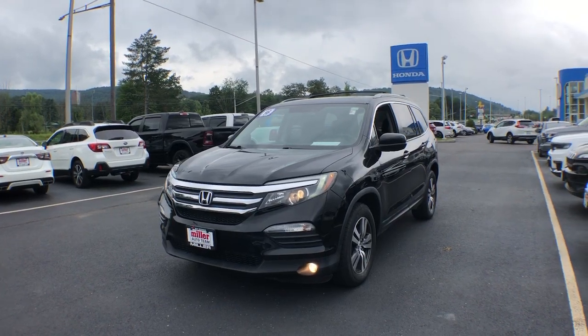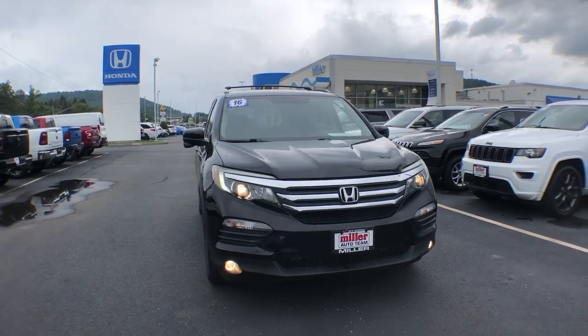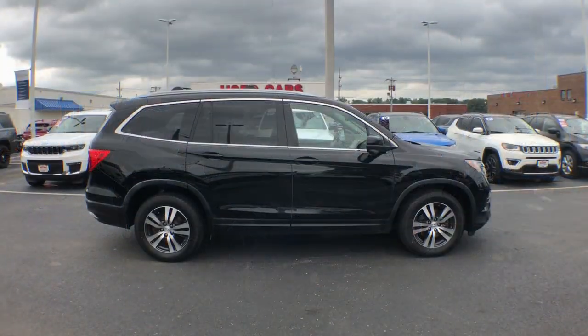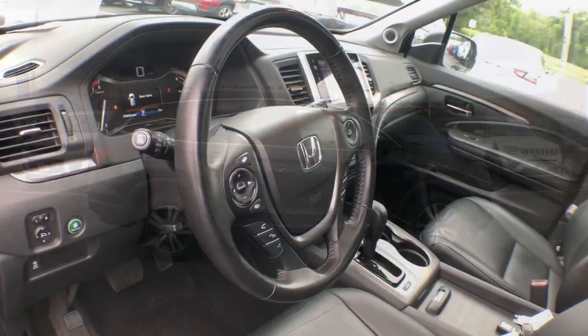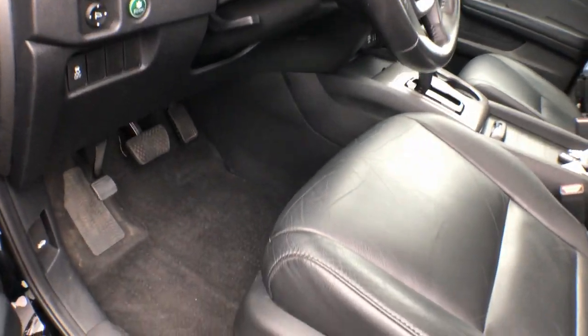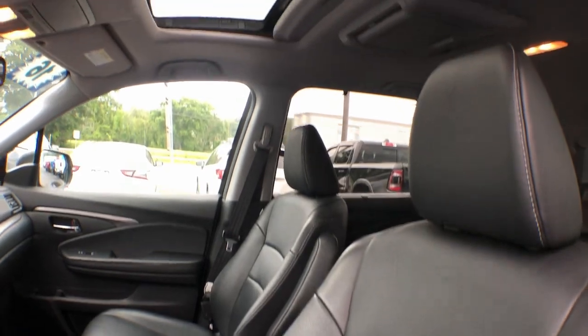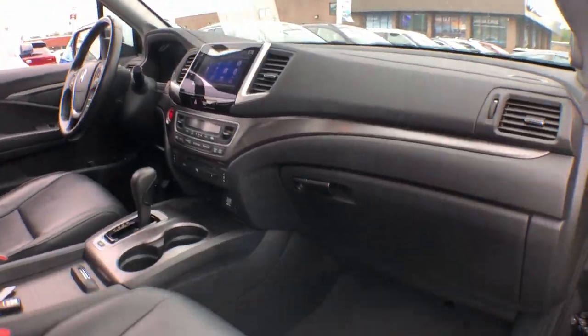You'll have love at first sight with the 2016 Honda Pilot. This vehicle is an outstanding buy with fewer than 80,000 miles on the odometer. Looking for a can-do family SUV? This stylish Pilot delivers a smooth, comfortable passenger experience with seating for up to 8, the latest in safety and connectivity technology, powerful performance, all-wheel drive, and ample cargo space.